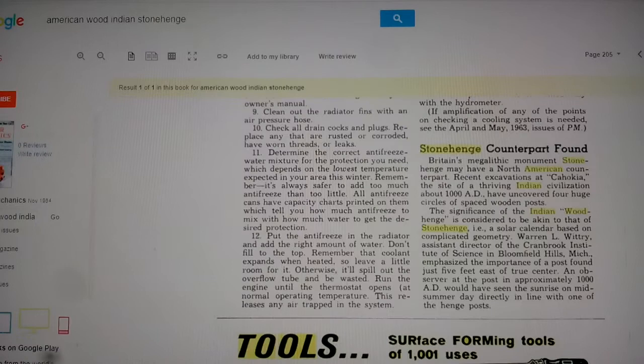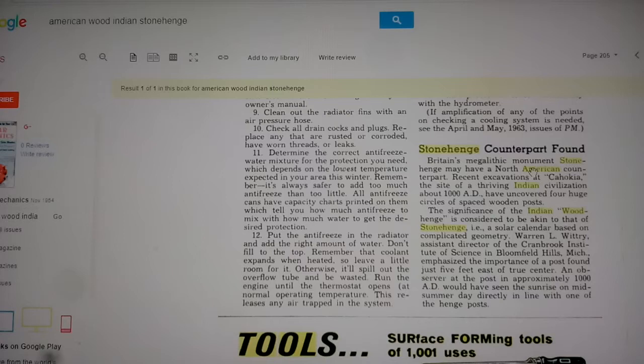Stonehenge counterpart found. Britain's megalith monument, Stonehenge, may have a North American counterpart. Recent excavations at Cahokia, the site of a thriving Indian civilization about 1000 AD, have uncovered four huge circles of spaced wooden posts. The significance of the Indian Woodhenge is considered to be akin to that of Stonehenge, i.e. a solar calendar based on complicated geometry.